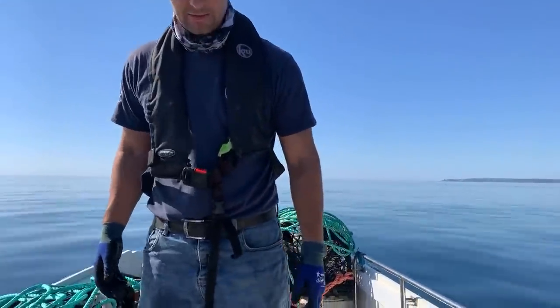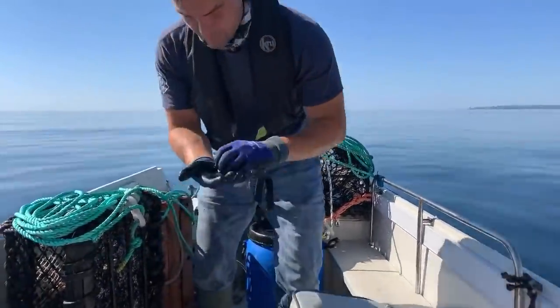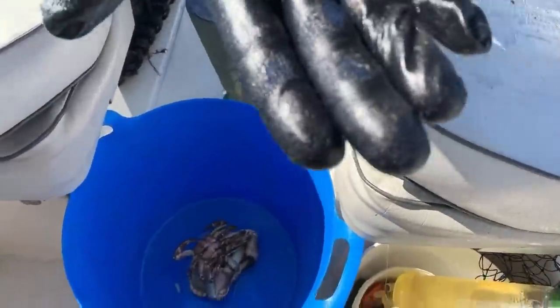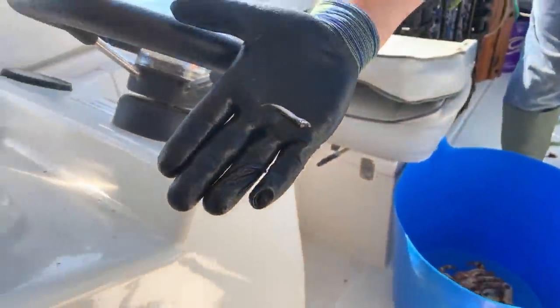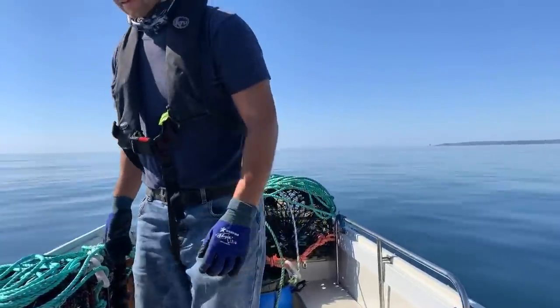What's that tiny little fish down there between your legs? Yeah, it got picked up on a rope. We've had a few of them. It's like a little tiny pilchard. I want that fish. You want that, do you? We'll get hold of it then. Let's get more put back.